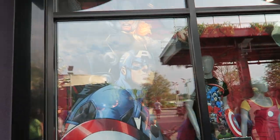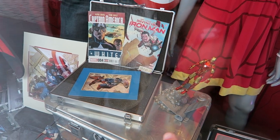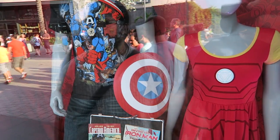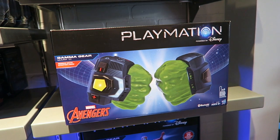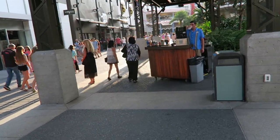Let's go to the Islands of Adventure store. Weird that they have it at Disney. Oh, I see what they're doing here, right? Right? Right? Right. Ant-Man. It's a postcard. Who needs virtual reality when you could have Hulk fists for your PlayStation? It harkens back to Pleasure Island days. Just a bar in the middle of nowhere.